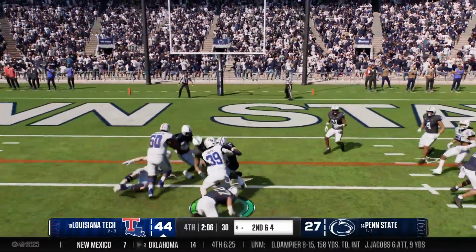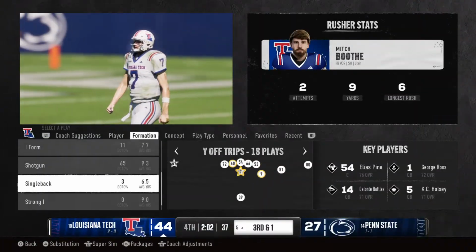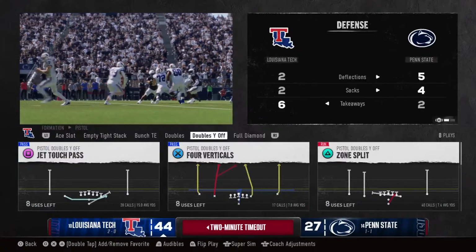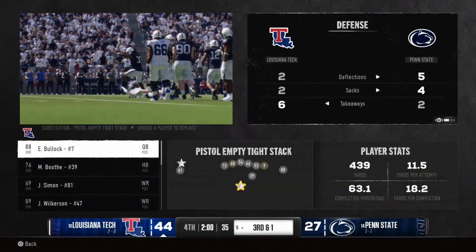And after ripping off a really nice run, that guy knew, I've got to get down. I cannot get pushed out of bounds, cannot get tackled out of bounds. Really, really nice job. We reached the 2-minute warning, and this offense is that much closer to salting away a victory.